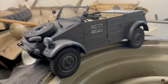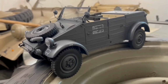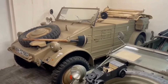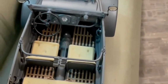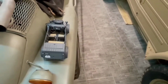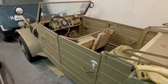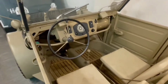Our 1 to 12 scale Kubelwagen is born. This looks like a display model, but with full running gear and radio control. It is super detailed. Here, you can see a 1-to-1 scale my Kubelwagen. When I was very young, I always dreamed that a display model could be modified to be radio controlled. In 1979, I tried to modify some Japanese motorized small cars and trucks to be radio controlled, but they were not strong enough. They could move, but were not heavy duty.